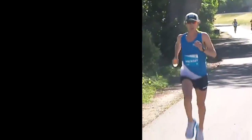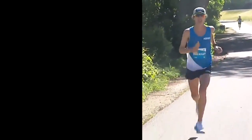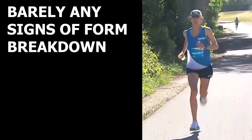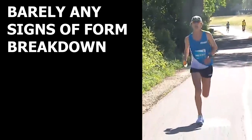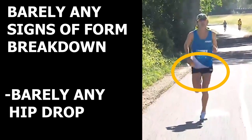Let's take a moment to look at the rest of the body as he runs in this view. As he runs, he doesn't really show much signs of breakdown of form, such as shortening of stride, collapse in the knees, or much hip drop at all, which is very impressive.